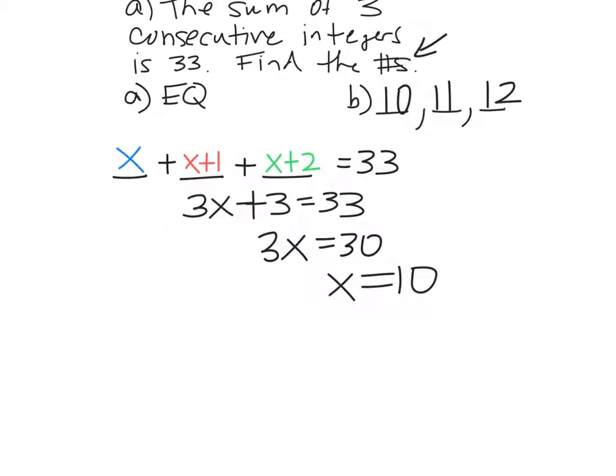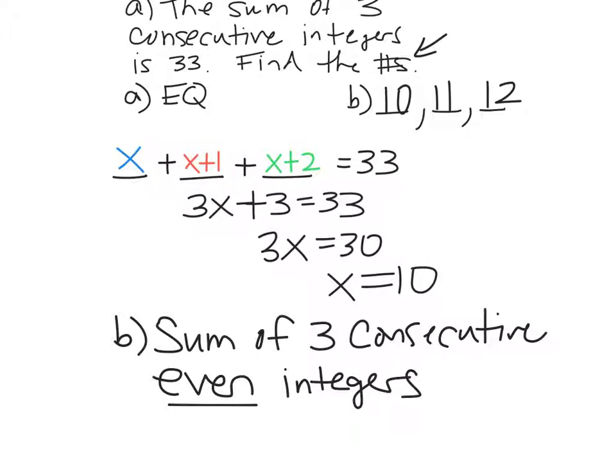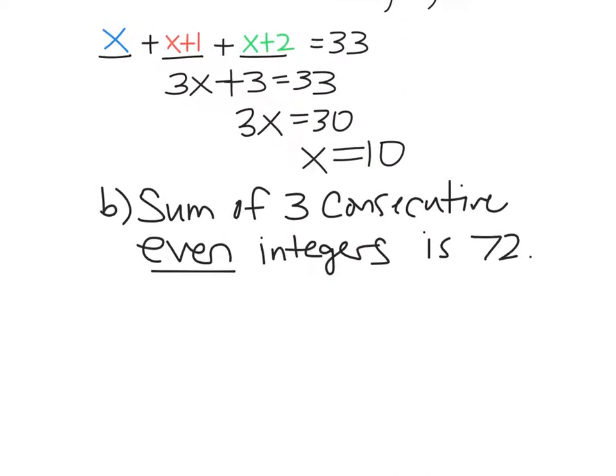Okay. Now this one's going to have a little twist to it. We are going to have the sum of 3 consecutive even integers. Okay, I'm going to teach you how to do these. 3 consecutive even integers, and their sum is 72. We're going to set up an equation, and then we're going to solve that equation.